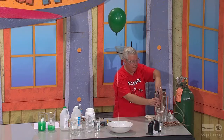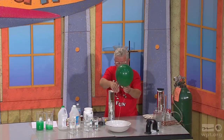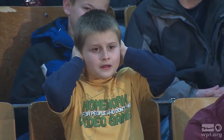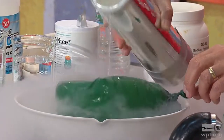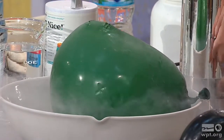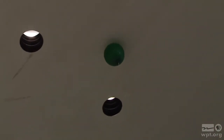So what I'm going to do is take some liquid nitrogen, which is a very, very cold liquid, much colder than the dry ice. I'm going to take the balloon, put it right here. Some of you are covering your ears again. Let's see. I add the liquid nitrogen. What happened to the balloon? The balloon collapsed, right? That's because the liquid nitrogen cooled down the helium atoms inside the balloon.